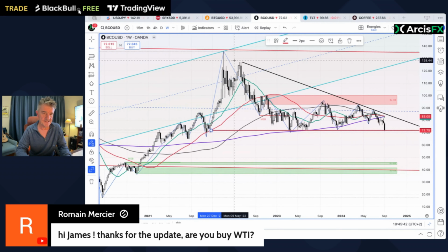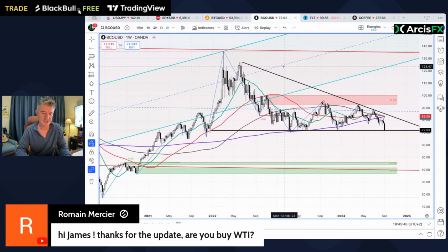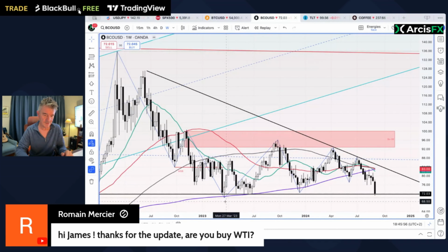What we have here is a descending triangle. And a descending triangle, about 75% of the time, will break out to the downside. And the fact that that support line that we've held on, this is weeks, by the way, weeks, not days or hours. Once, twice, 3 times, 4 times, 5 times, 6 times, 7 times. And now the 8th time.